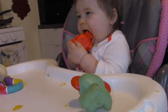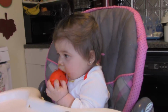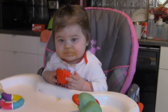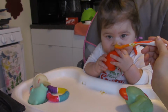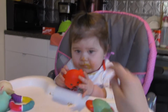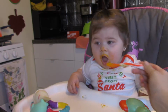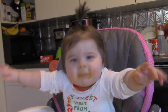Julia's feeling a little better. She's playing with her crab she got for Christmas from Santa. She's having some squash for breakfast, and then I'm going to give her some bananas and blueberries. Yay! Messy, messy, messy! She bonked her head on the bathtub last night, so she has a little bruise right there. Oh, goodness. Boo Boo, you're a mess. You're a mess. Yay!